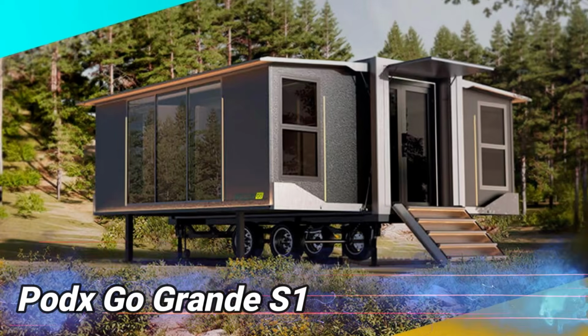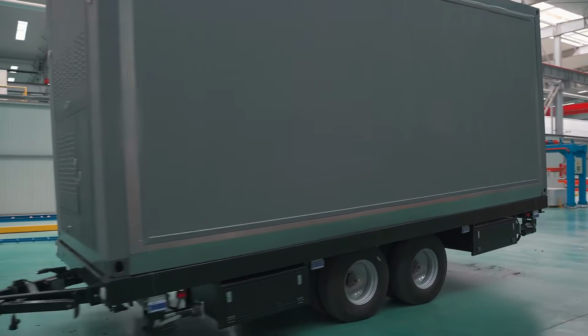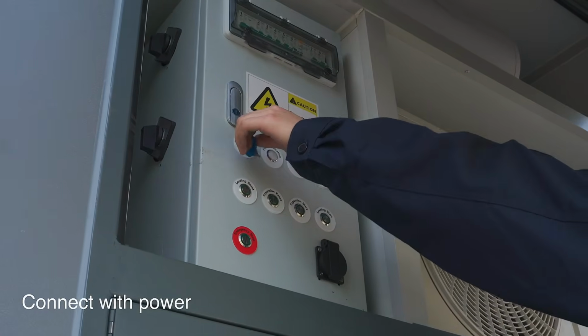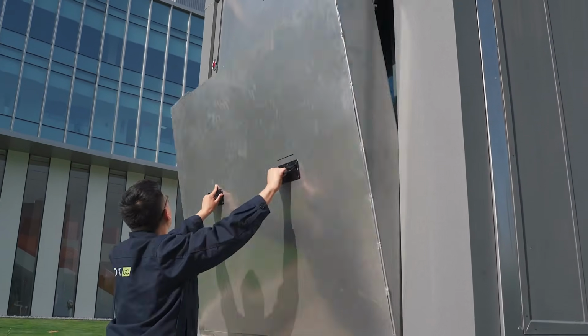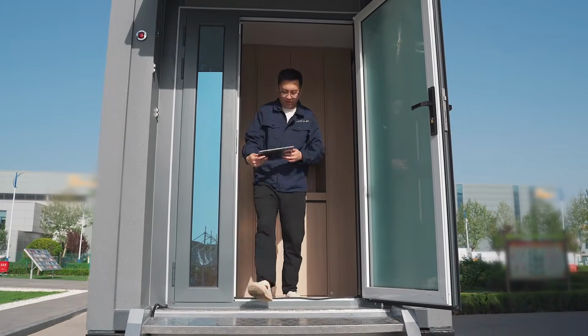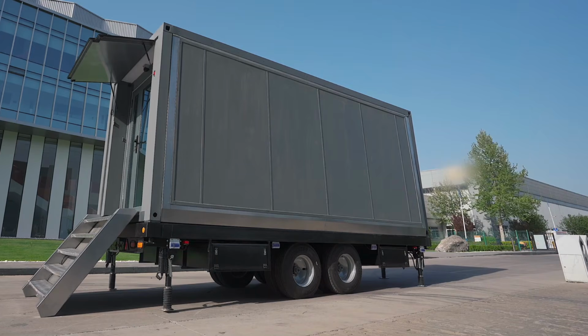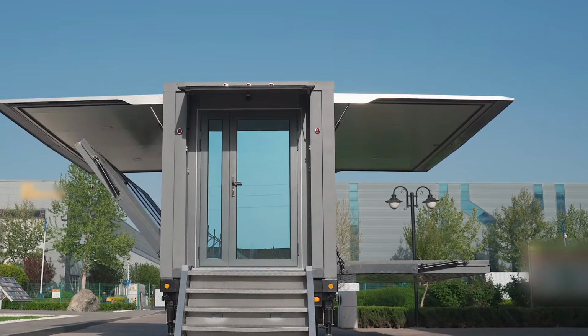Podx Go Grande S1. This isn't your regular trailer, trust me. Made by a California startup called Podx Go, it actually folds out to 3 times its travel size, giving you a whopping 364 square feet of space. You can tow it with a Super Duty pickup, and it opens up hydraulically in just 15 minutes.